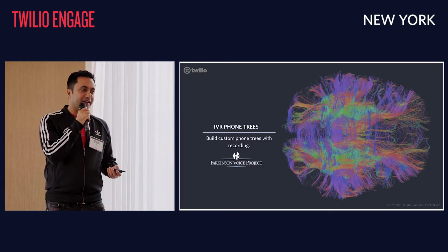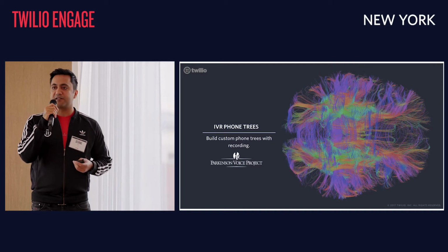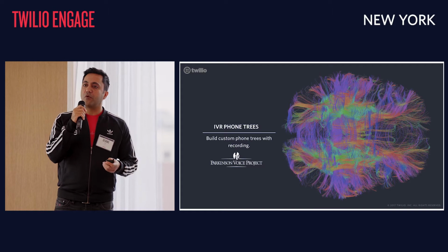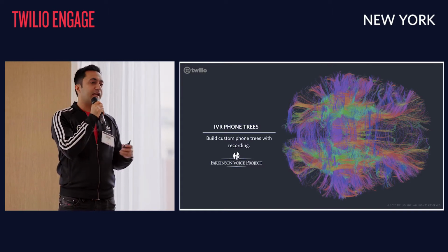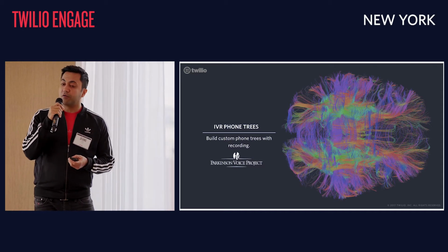We just heard from Danny that to record anything, it takes servers and servers and servers. With Twilio, they were able to do it without any servers, but also more so, they were able to build it within days, weeks, and months, rather than having to spend thousands of dollars and a lot more time.